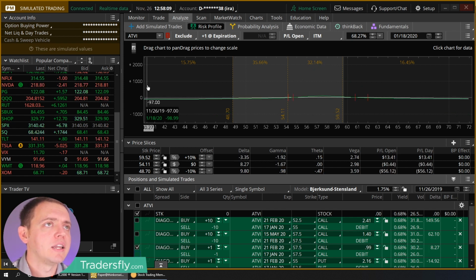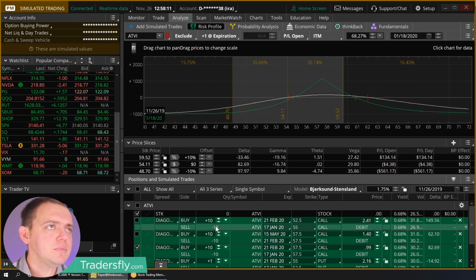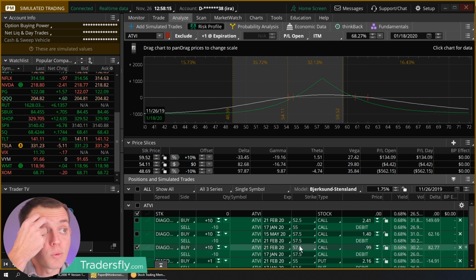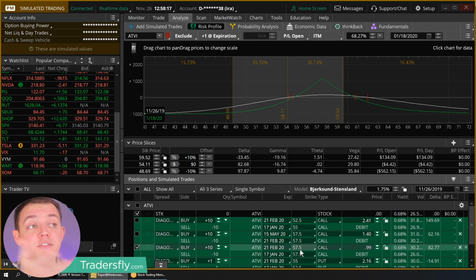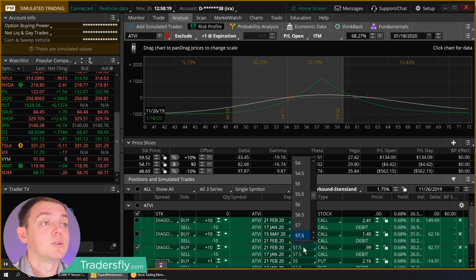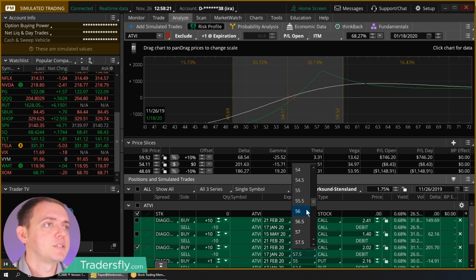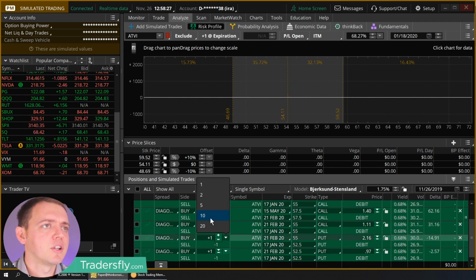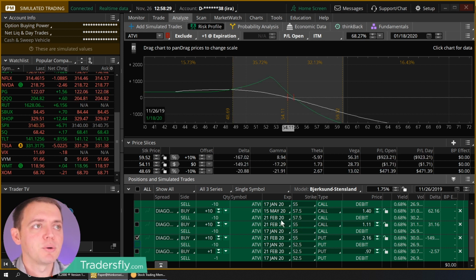If you're looking at another diagonal, of course, you could go ahead and do something around, or just instead of the 55s, 57 and a half, so you could do the 55s, again, just depending on how bullish you want to be and how far out in time. Here's a bearish example. If you're a little bit more bearish, you could do the same thing, just going down.